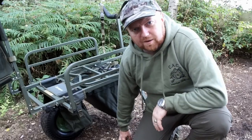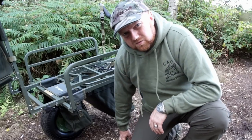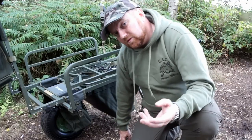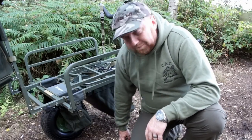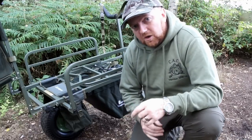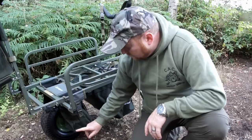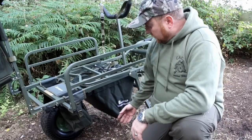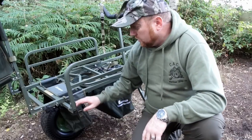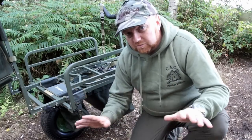So here we have the Carp Porter. Is it the Mark 2 or Mark 4? I don't particularly care, but the most important thing I like about it is it's mine, I bought it. Now why have I bought the Carp Porter? Well, I've had four of these critters. The first one I had was a black one with a red wheel at the bottom, and it had no bag, nothing like that. All it had was a flat bed and somewhere to put my gear. That was it, not spectacular.